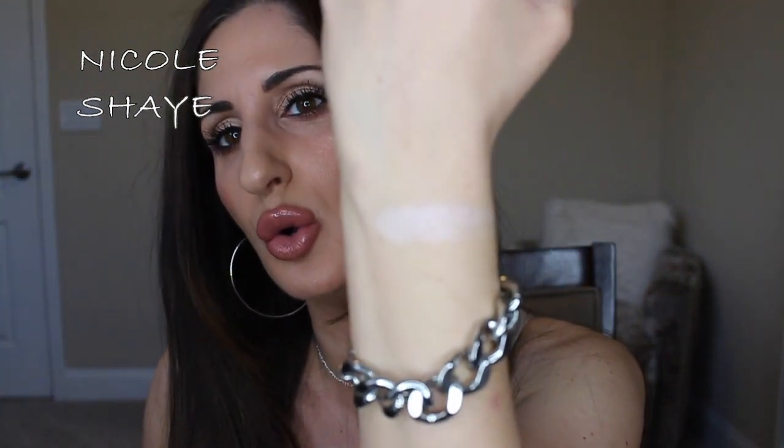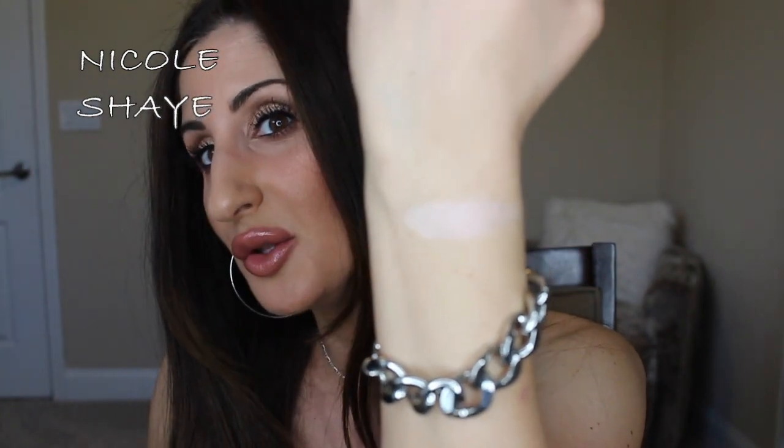So first I'm going to talk about is the Makeup Forever Pro Light Fusion Highlight, in the shade 01. It is just this gorgeous kind of jelly consistency. I'm really into these jelly products, and this is just a highlight, and it is gorgeous. I mean, look at that highlight.